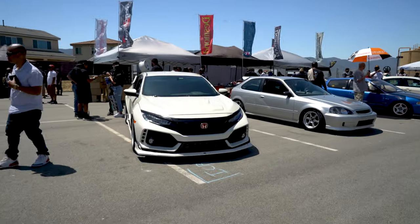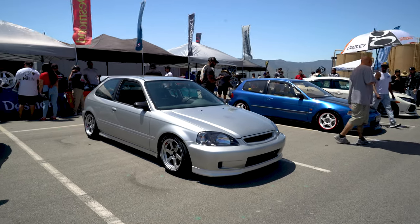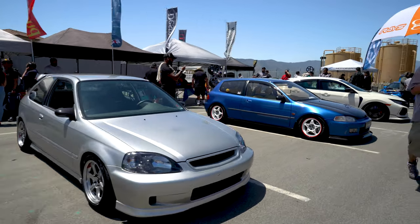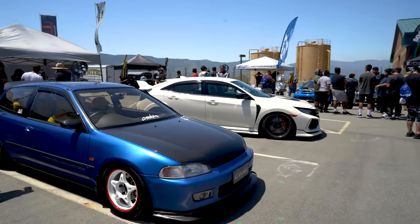Got some more. It looks like we have all the food vendors over here. Really clean EK. Silver Ts, silver on silver. Right-hand drive EG with yellow.